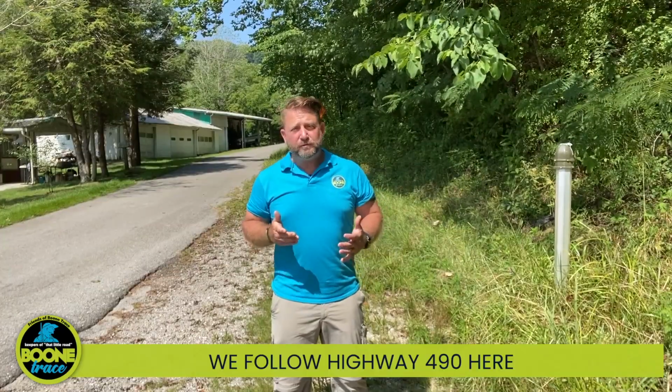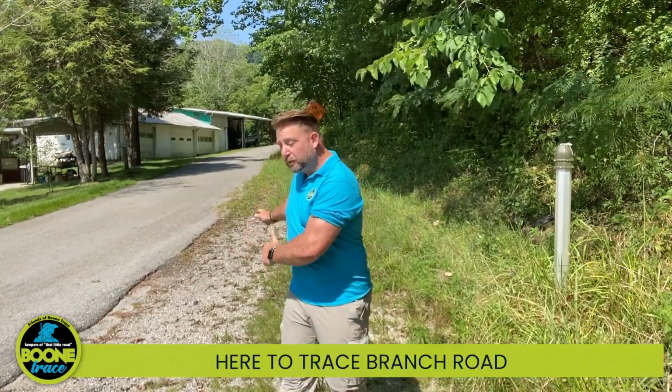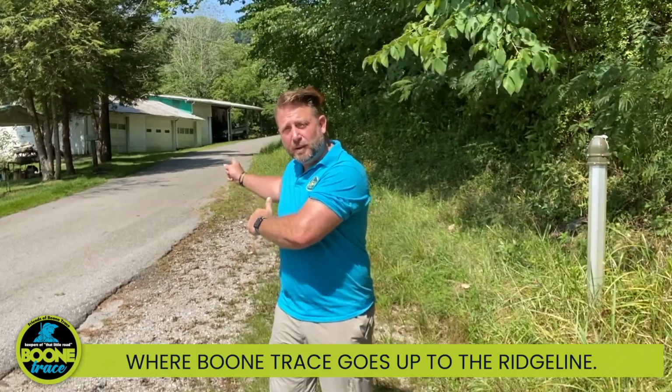We follow Highway 490 here to Trace Branch Road, where Boone Trace goes up to the ridgeline.